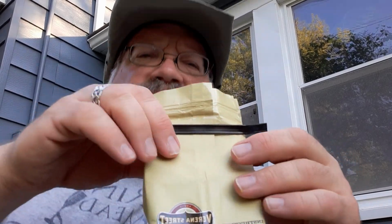Very light on coffee. Very light on coffee. I don't get any hazel, but I do get a hint of vanilla. Slight earthy. No brightness, none to really speak of. So very light on the nose. And it says here that it is a medium roast.